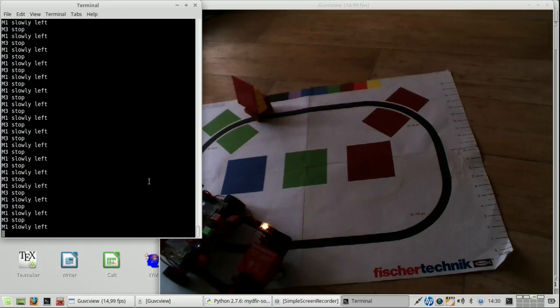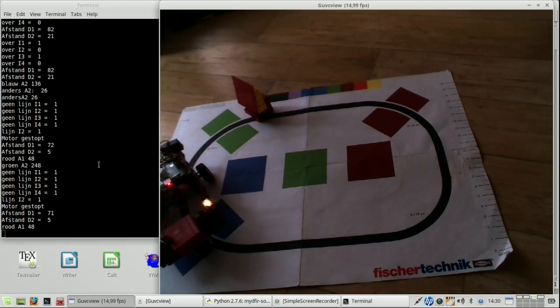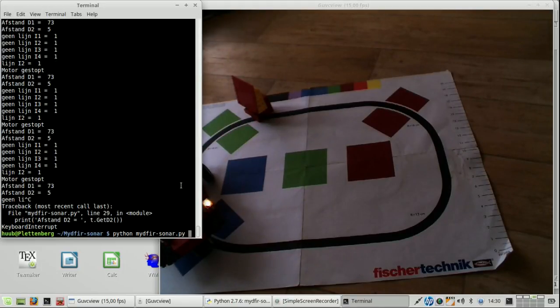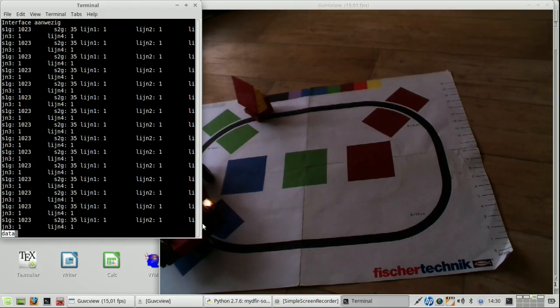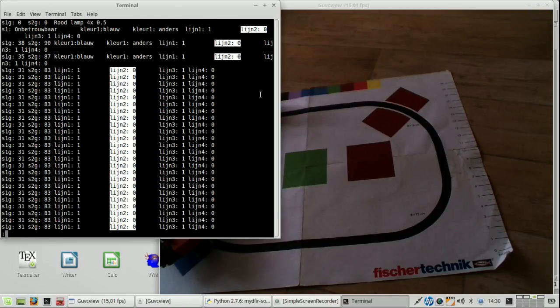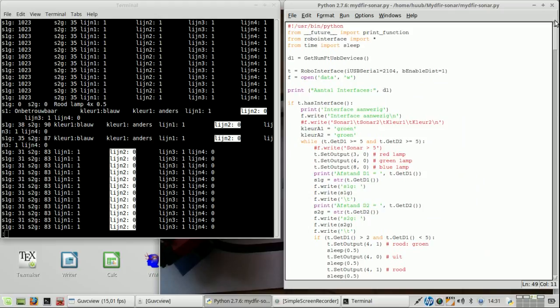Okay. Okay, this was interesting. Finally some interesting data. It started off with off data, offline I mean. So now I am looking for line 2 being 0, which is here. So here it says red lamp 4 times. When is it 4 times?